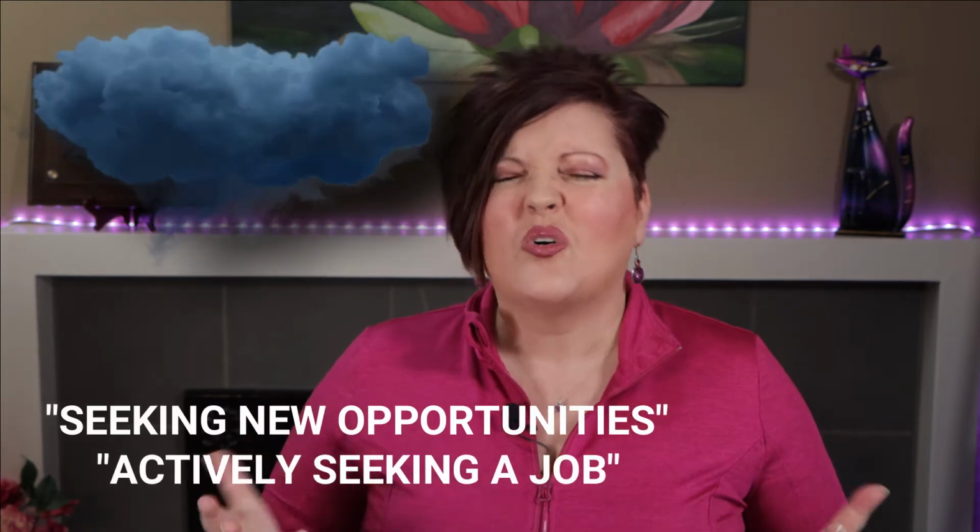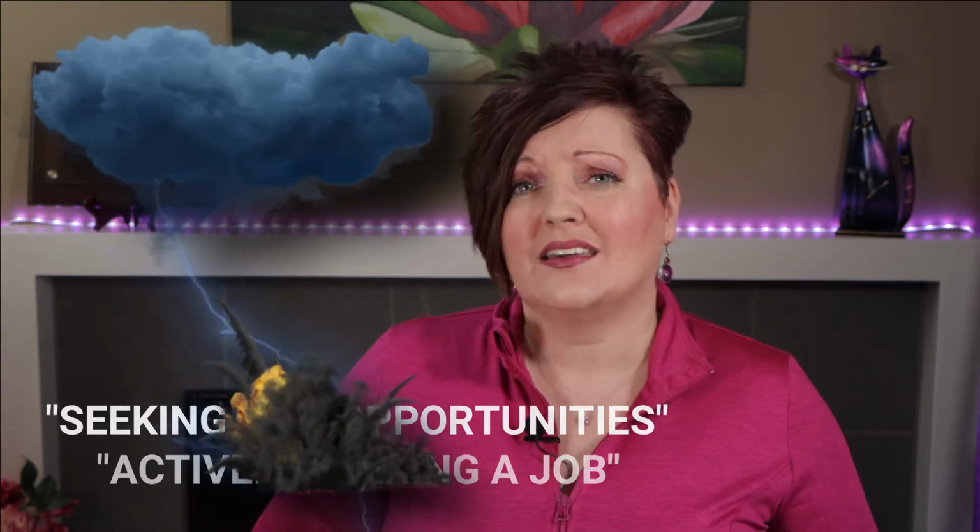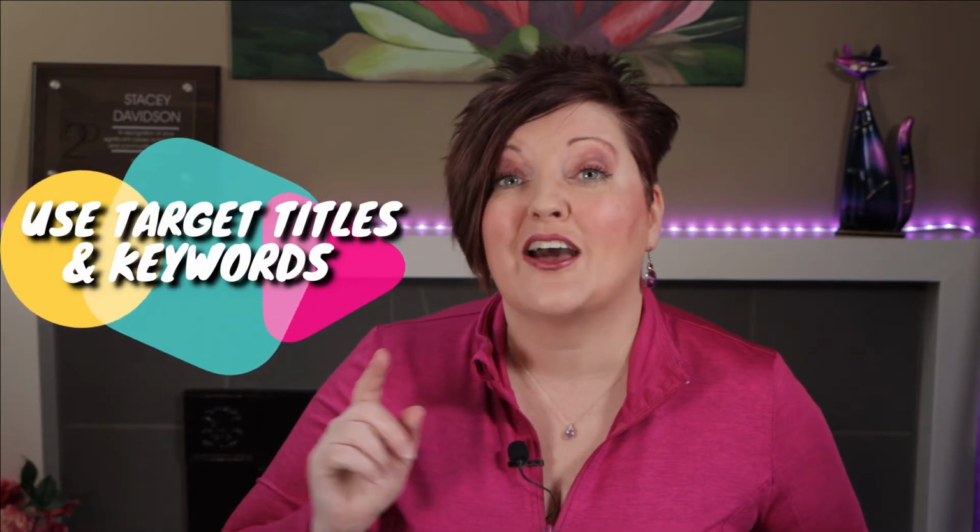So you want to take advantage of these 220 characters and use them wisely. Do not put "seeking new opportunities" or "actively seeking a job" or anything along those lines because, as I mentioned, LinkedIn is a search engine. Recruiters don't search for people seeking new opportunities. They search based on job title, location, education, skills, and strength keywords, as well as other parameters. Your headline is your prime real estate space for target job titles and keywords.